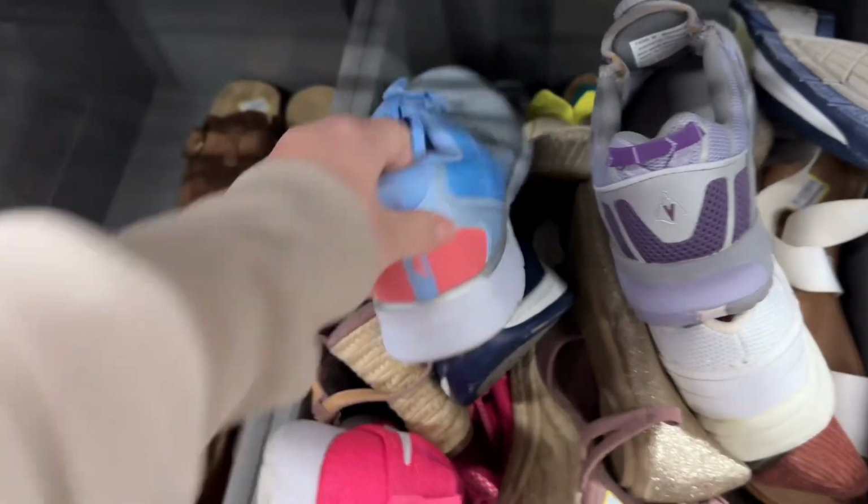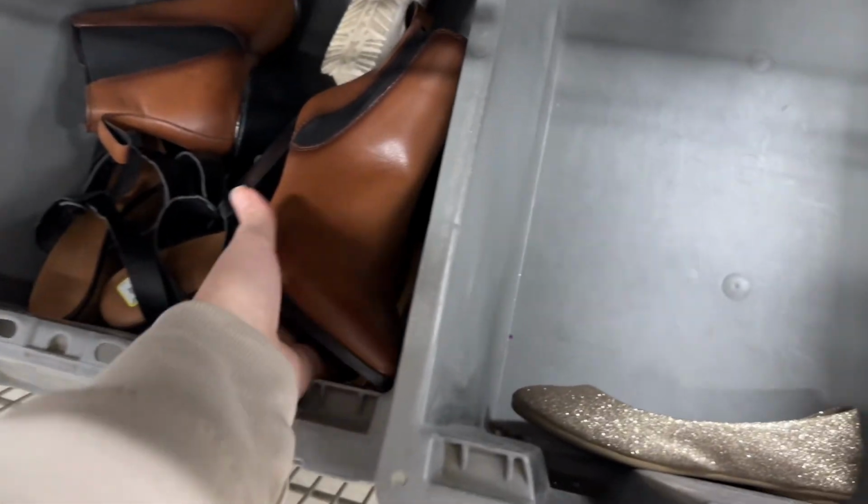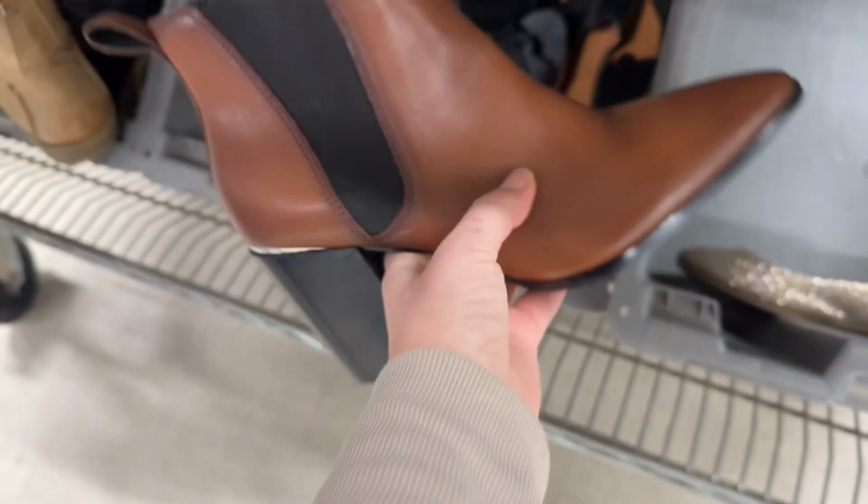Right away, I see that they have a new shoe bin out, so I'm taking a look here. They have some nice quality pieces, but they're just priced too high for resale.